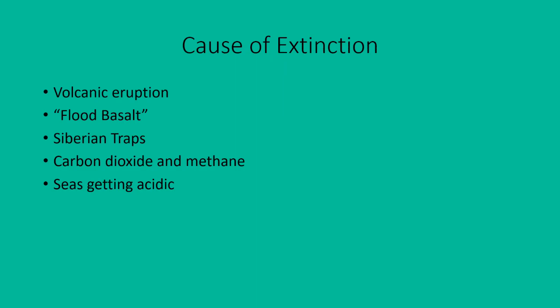Now, the cause of the extinction would have been a volcanic eruption known as a flood basalt. A flood basalt is basically a huge volcanic eruption over a large area that spews out magma or lava, and they continue to spew out more and more lava onto the surface. And it just creates a whole slew of problems. And this started in the Siberian Traps, in Siberia in Russia.